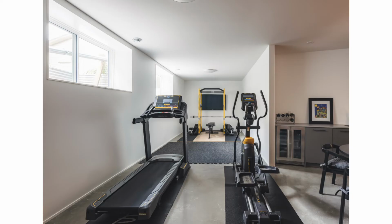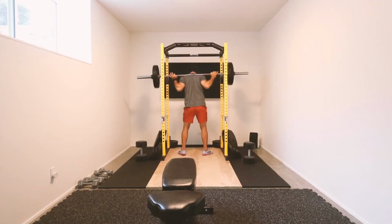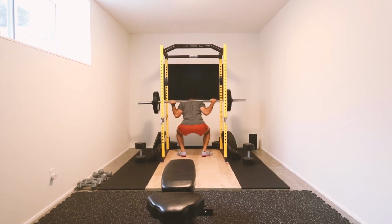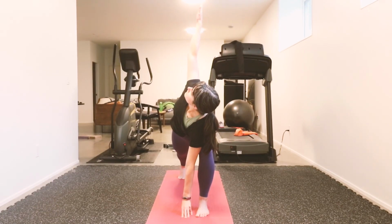Having that basement gym is a game changer. It's so nice. I never had the ability to exercise or do anything like that before work, because you'd have to get up, go to the gym, shower, come home, get ready. It was like a whole thing, and I didn't have time, and neither of us would have time. And to have access in the basement to do that, it's so nice.